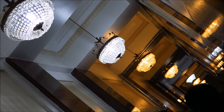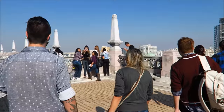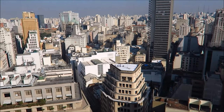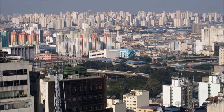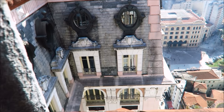The Martinelli building is 30 stories high and it was the first skyscraper in South America. At the time, people were frightened of such heights, so in order to prove that the building was safe, the architect built a four-story mansion on top of the building and moved in with his family. Today you can visit the viewing deck where admission is free and you get some great views of Sao Paulo.